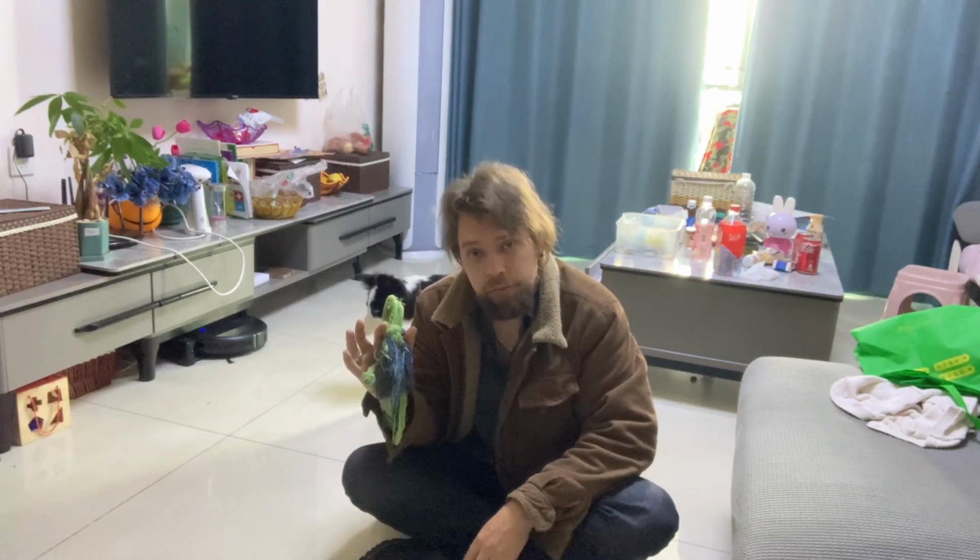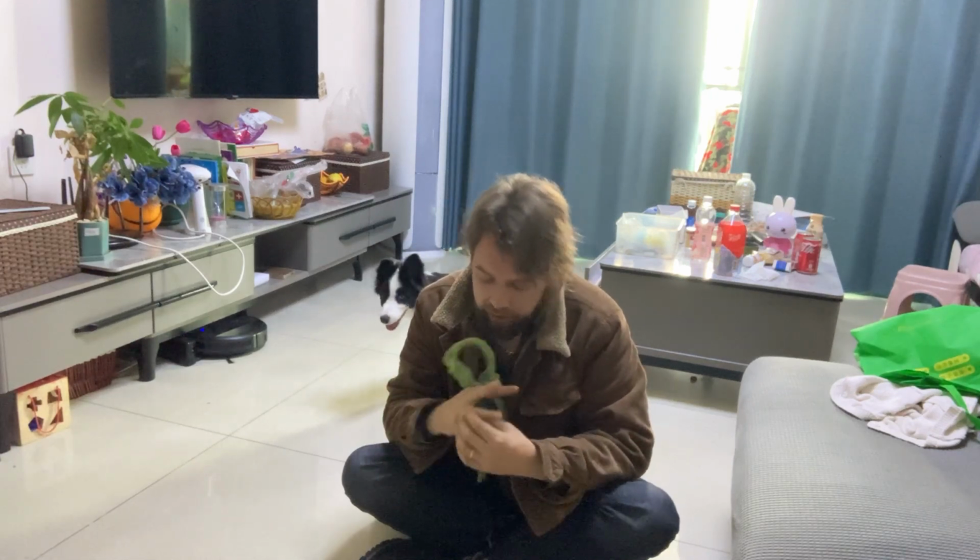She has been very bitey from the first day. She's got a severely injured back leg.